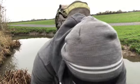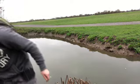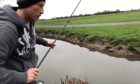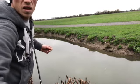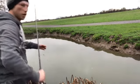I've had a cracking day already. And you might recognise this spot. I've come back here because a dog's come in and mucked up all the river. So it's really cloudy, so I've got a chance of catching a fish. I'm just gonna make sure I try and get all this on video because the last couple of fish I've caught have been epic.